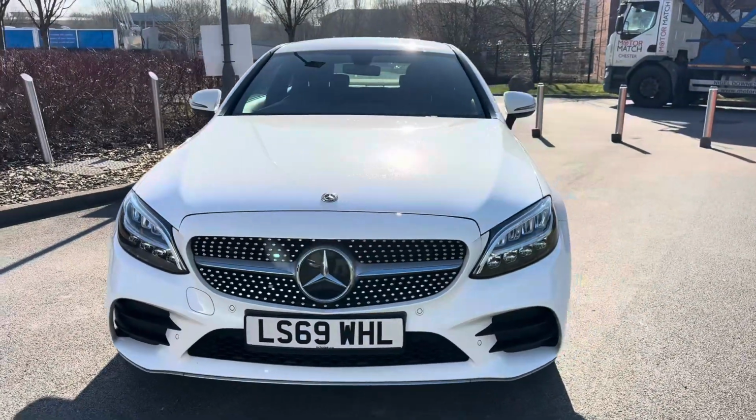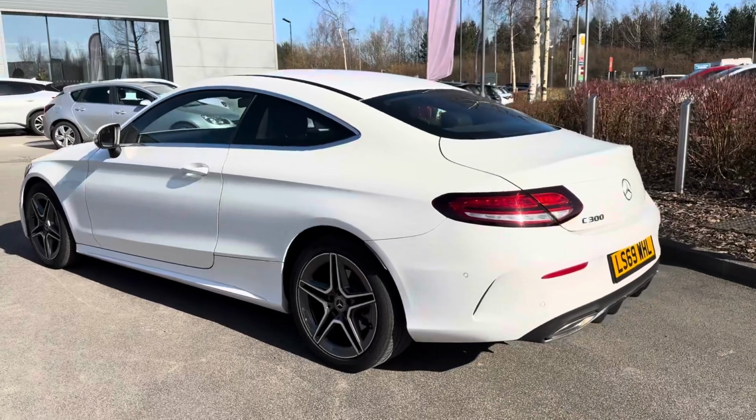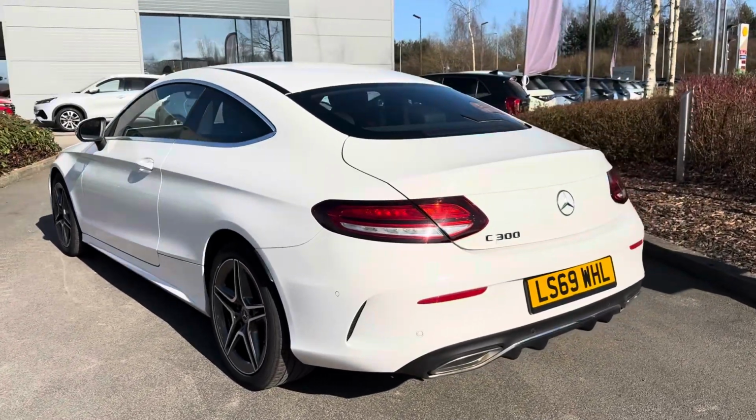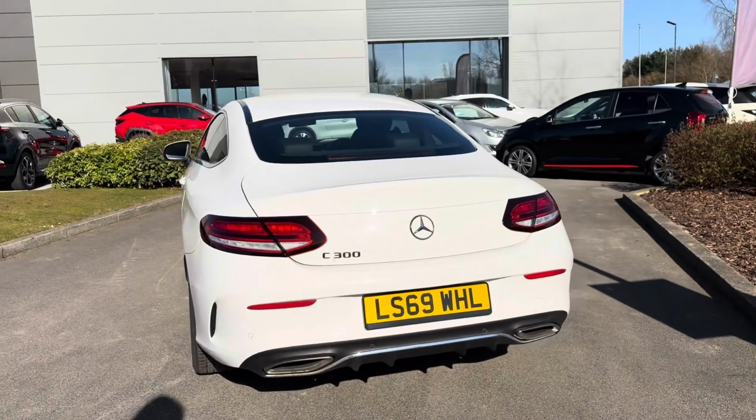I'm delighted to show you around this Mercedes-Benz C Class 2.0 C300 AMG Line G-Tronic Plus. Finished in white, the stunning coupe is powered by a 2-liter petrol engine producing 358 PS and is paired with a refined G-Tronic Plus automatic transmission, delivering effortless performance and luxury.